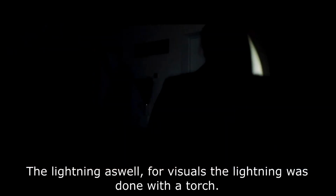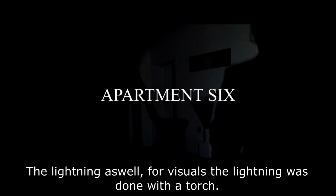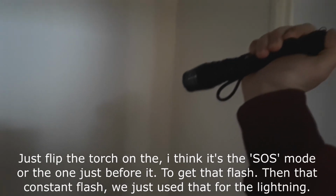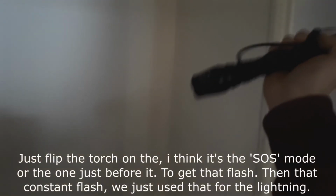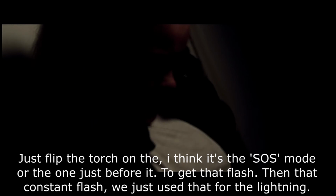The lightning as well, for visuals, the lightning was done with a torch. Just flick the torch on, I think it's the SOS mode, or the one just before it, to get that flash, and then that constant flash, and we just use that for the lightning.